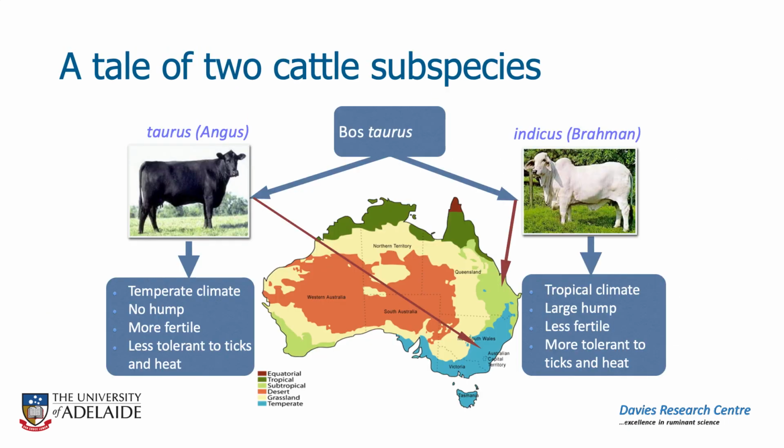To give you an example of what interesting biology we can study with high-quality reference genomes, I will use the Brahman and Angus cattle. There are two subspecies of cattle: the Bos taurus, which is represented by Angus here, and the Bos indicus, which is represented by Brahman here. Angus and Brahman are the names of cattle breeds.